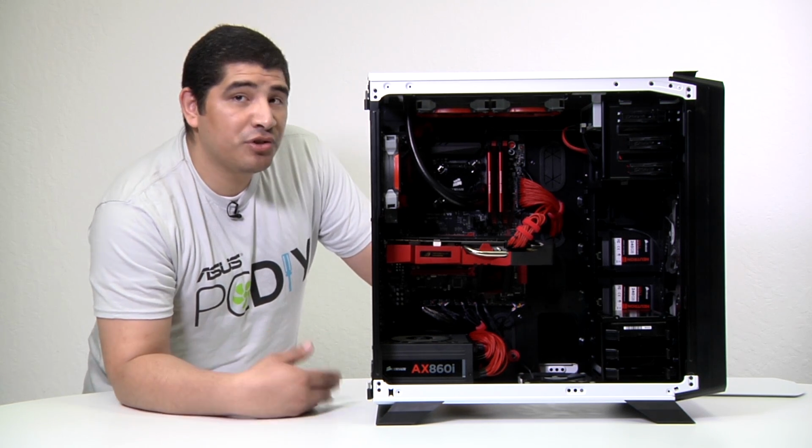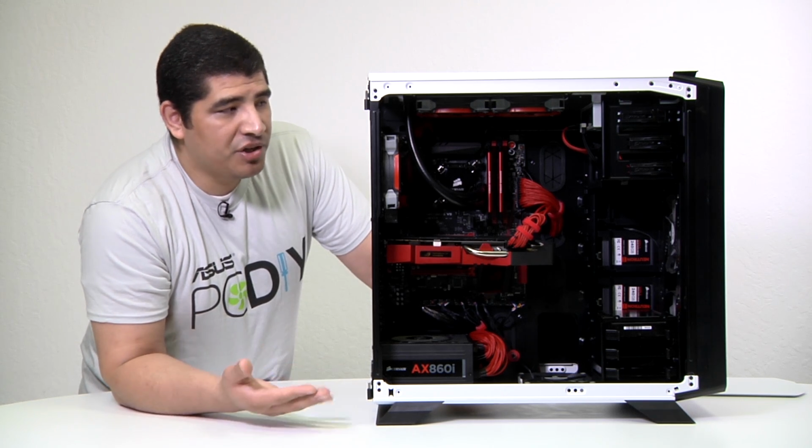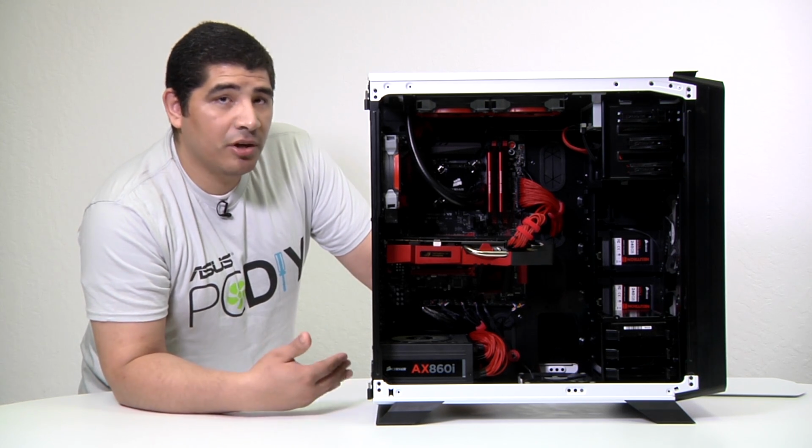Once again, that's a personal choice though, as far as whether you want your system to look like that. Now you can see that we have pretty much all the fans in the system that could be installed are installed.